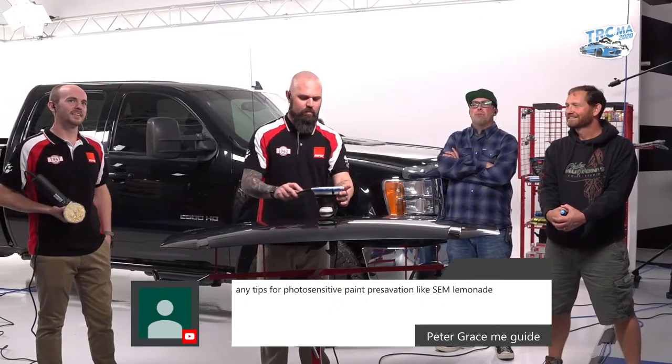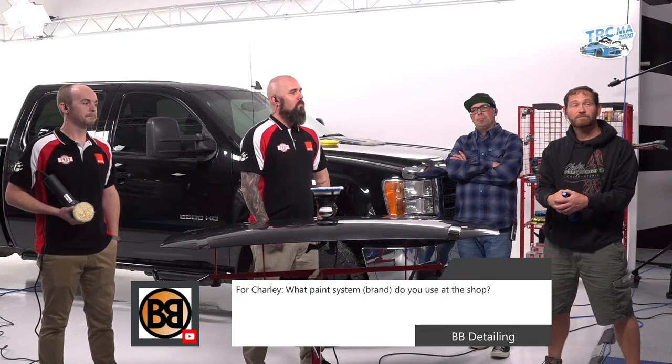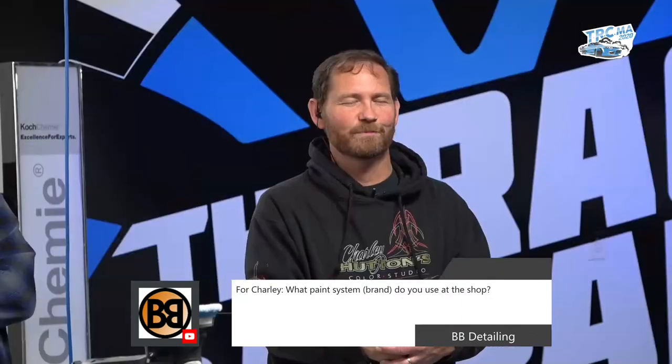But here's the other one for Charley. We have BB Detailing just wanting to know what paint system, i.e. brand, Charlie's using at the shop. We use PPG paint. That's what we use. But like I've always told people, paint's paint. It all buffs. It's more about knowing the chemical makeup. The biggest mistake most people make is we have a tendency to become bench chemists.